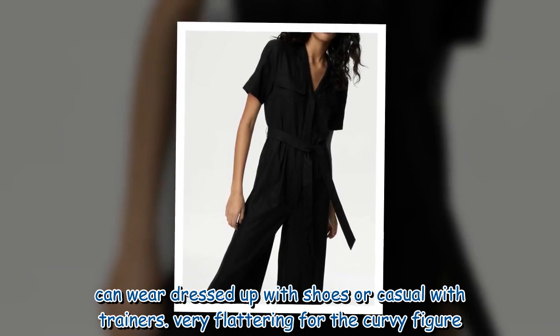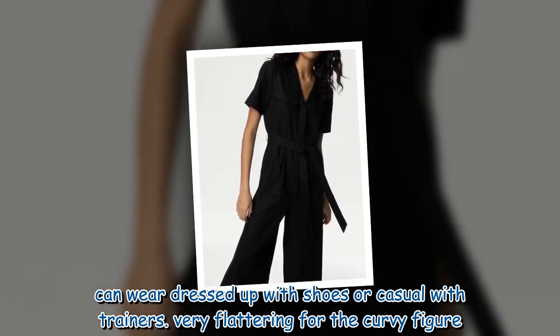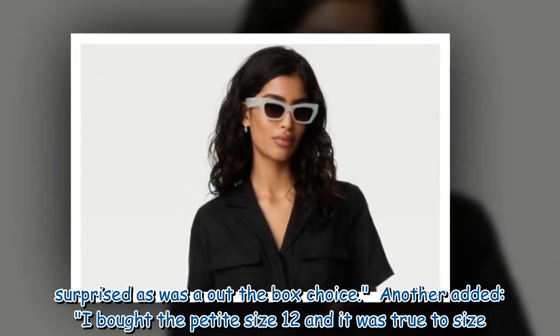A third shopper remarked, "Fits really well and comfortable. Can wear dressed up with shoes or casual with trainers. Very flattering for the curvy figure. Surprised as it was an out of the box choice."